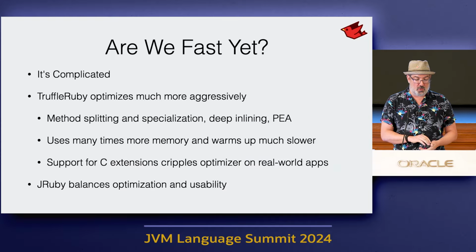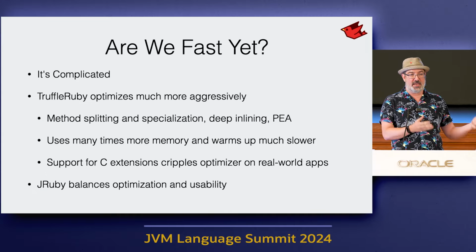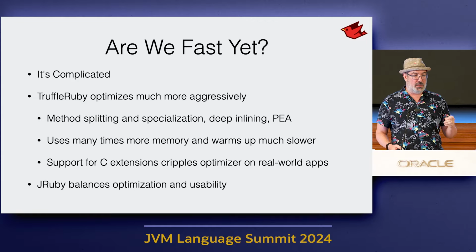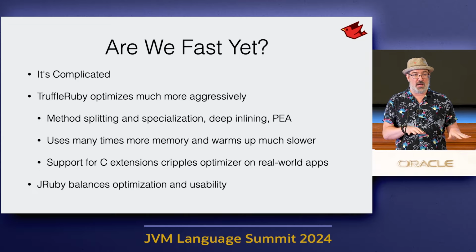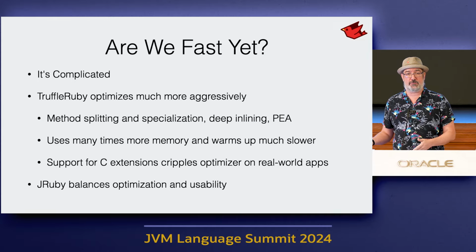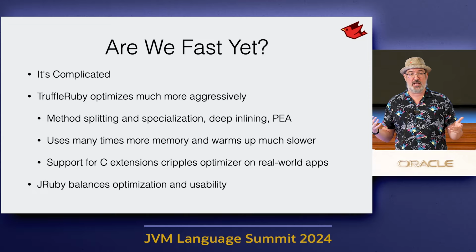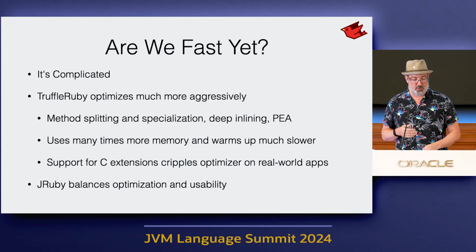Okay. So are we fast yet? Well, it's a complicated question. As I mentioned, TruffleRuby has done amazing work aggressively optimizing, aggressively splitting and specializing code. They're clearly faster at running small to medium Ruby loads than we are right now, and maybe faster than we'll ever be. But they use many, many times more memory. A benchmark that might use a couple hundred megabytes on JRuby will use several gigabytes of memory on TruffleRuby. That amount of specialization, keeping all of those different copied graphs in memory, has a cost. And it's not a cost that we've been willing to pay to optimize Ruby code.